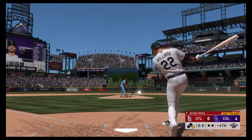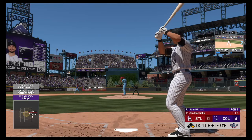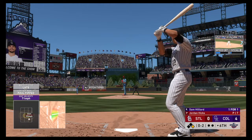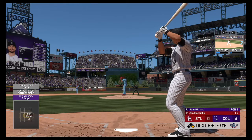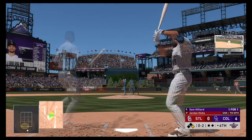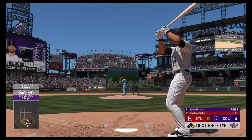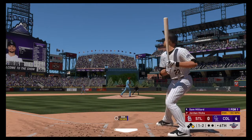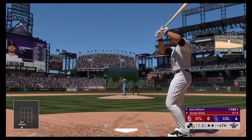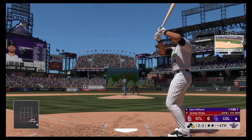First offering on its way. A runner at first with no outs here. And he falls behind 0-2. From the belt, the pitch. Oh, that pitch is a sinker that misses, but he's still in command. 1-2. Inside and a hair low. It's 2 balls and 2 strikes.